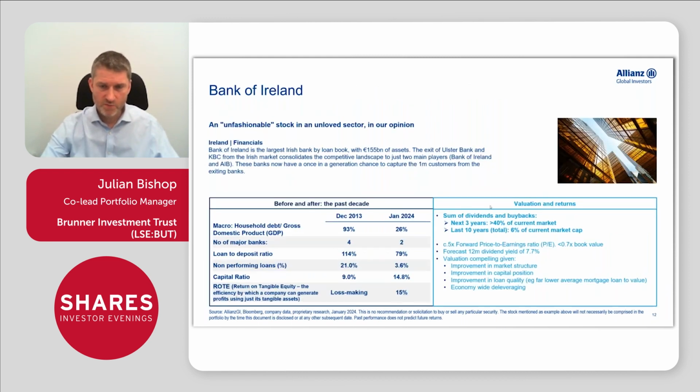Somewhat more prosaically, I mentioned that we like value and we're quite happy to have more mature businesses in the portfolio. I think a good example here is Bank of Ireland, which is a recent addition to the portfolio. Bank of Ireland, we think, can generate 40% of its current value in cash and return that to shareholders in the next 3 years, which is an extraordinary amount of money.